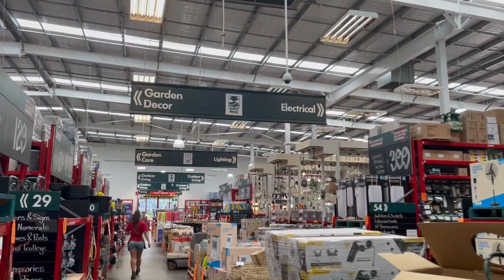Heading north to the next Salvos because the next one is like 15 minutes that way and I'm out and about, so I might as well keep going. And on my way through I spotted a Bunnings and I have a few projects where I need some things, including my candle holder to lamp upcycle project where I need a free standing light thing. I forget what they're called, but I know Bunnings has them. I hope they're in stock here.